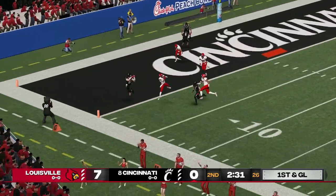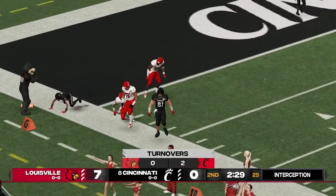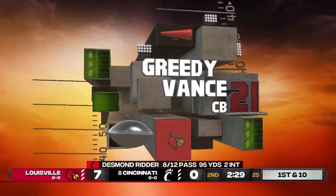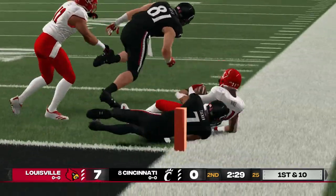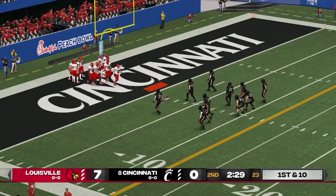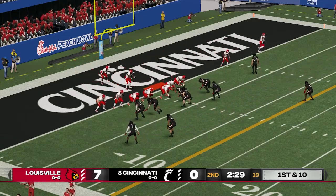Picked off. So the turnover will once again give the ball back to this offense. That's two interceptions today by this defense. Their coach has to be happy that they're forcing turnovers. First down. Defense will be digging in here as they're inside their own five. Louisville is up a score.